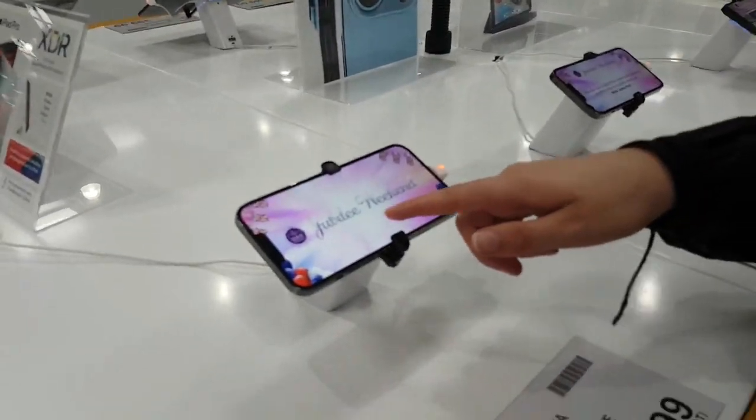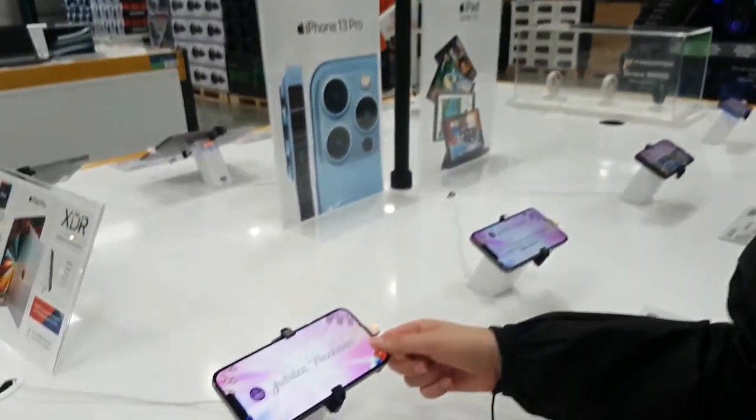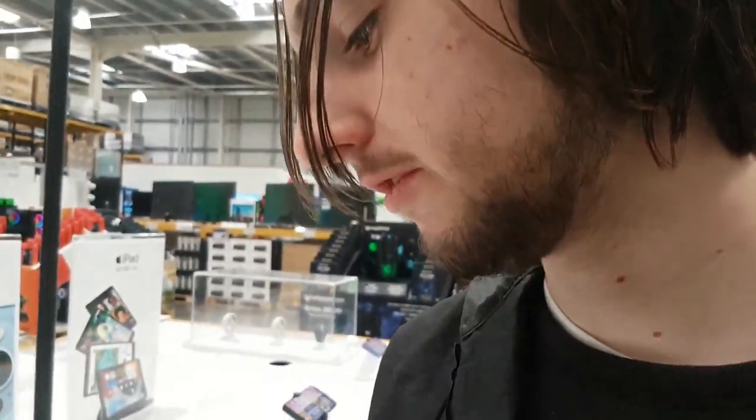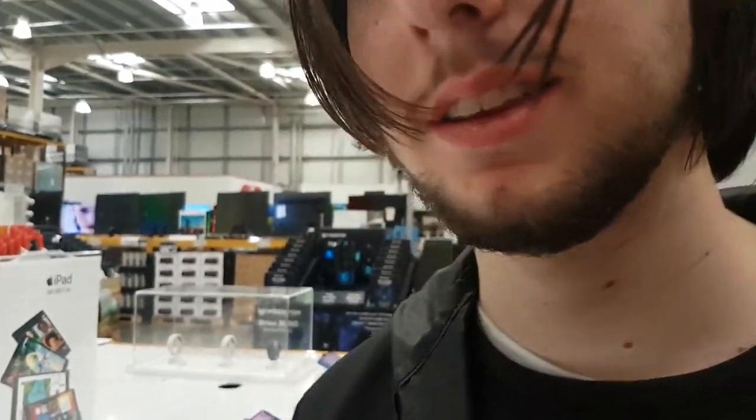Nice iPhone. How do you like it? I think it's very sleek, and a very good quality phone. iPhone 13 Pro Max, SIM free, 128 gigabyte, graphite. Is that really how big an iPad Pro is? That's huge. Nice gaming laptops.